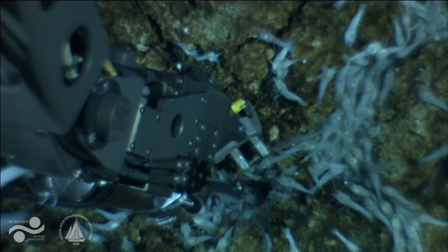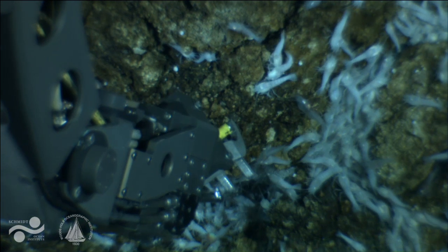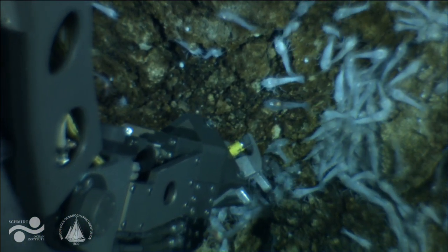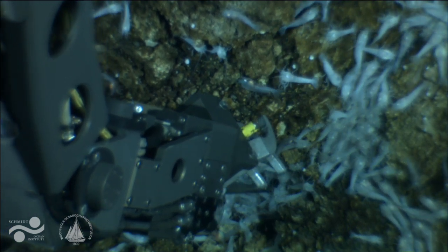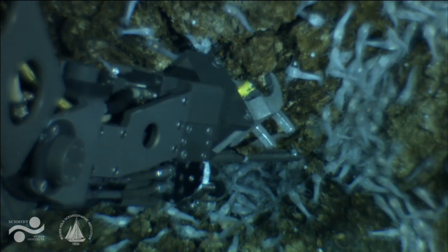Okay. What did you get to there, Jeff? 6. So let's do a quick one in that cluster that's up to the right if you can't go any further there. That's kind of confirming what we think. We can't see any really active shimmering flow or anything.